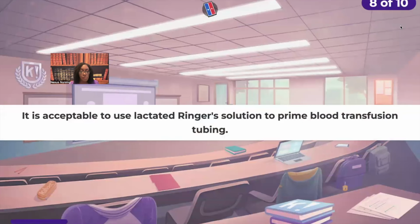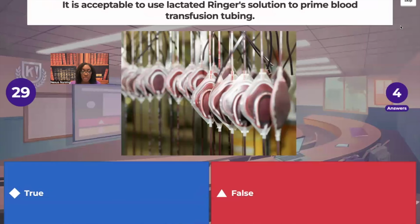True or false? It is acceptable to use lactated ringer solution to prime blood transfusion tubing. Is this true or is this false? Again, it is acceptable to use lactated ringer solution to prime blood transfusion tubing. Is this true or is this false? What do you guys think?